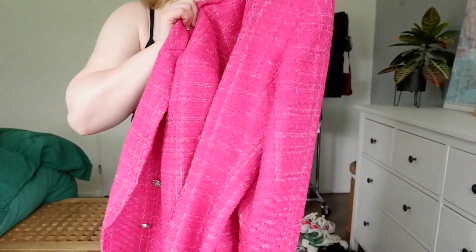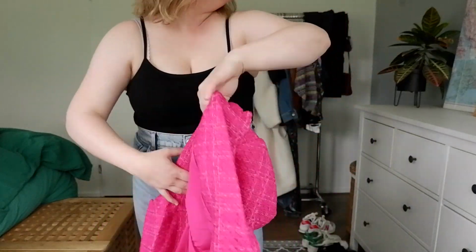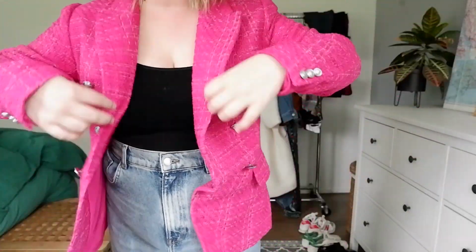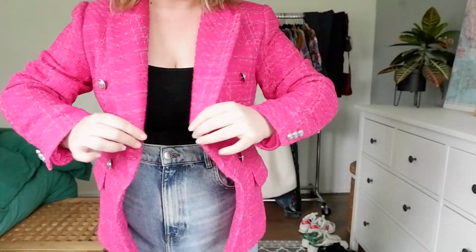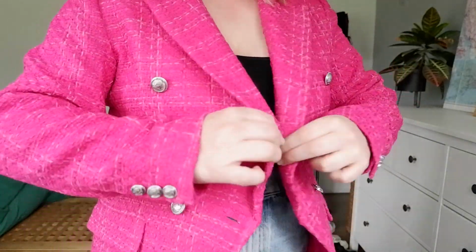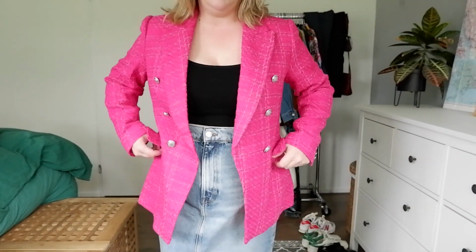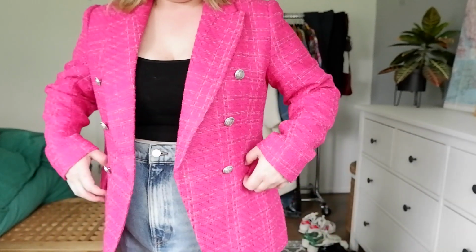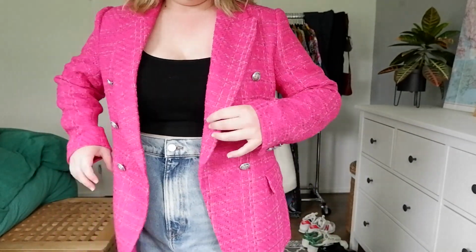Not a coat, but a jacket. I bought one, no, did I buy one blazer? No, I bought some vintage blazers as well. But this one's from H&M. It's a boucle fabric, which I love, in this really nice, bright, fun pink shade. I haven't worn this out yet. I still have to do something about those sleeves I now see, or the pockets, I should say. But I really like it.